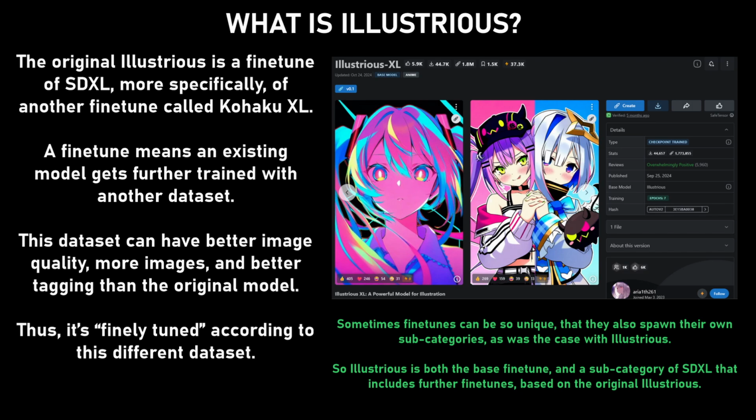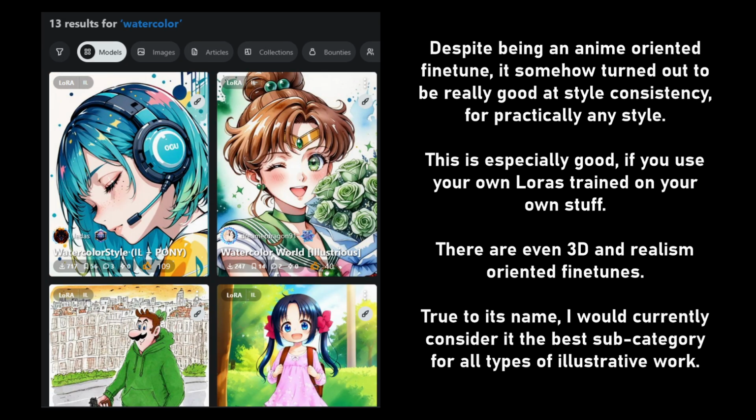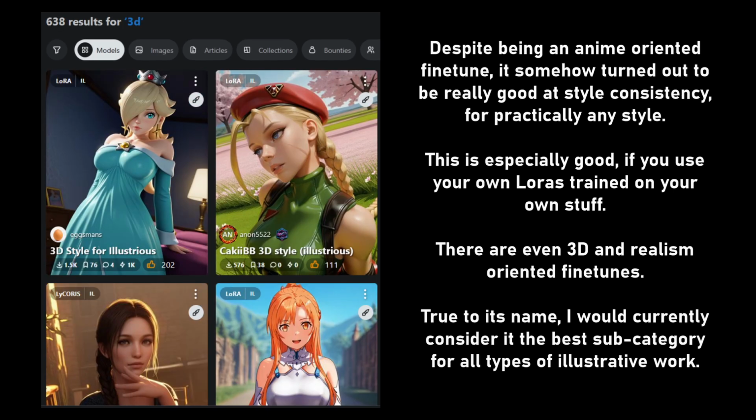In this case, an SDXL anime-oriented checkpoint called Kohaku XL was extensively retrained on a more particularly curated dataset. This resulted in a unique side branch of SDXL that's very good at illustration, true to its name. While focused on anime, it's very good for any 2D style, including traditional media, and even for 3D or realism in some cases.